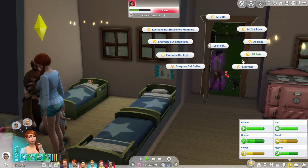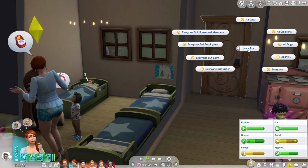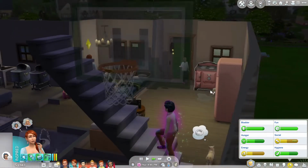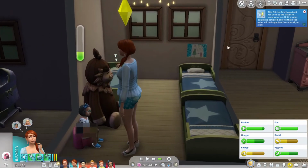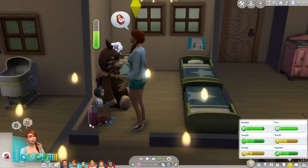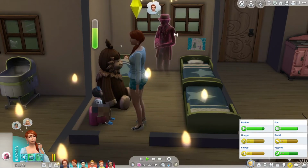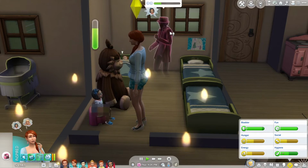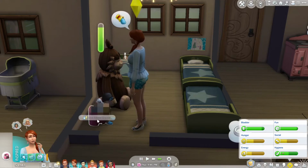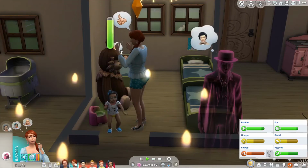Lock for all pets. Lock for all dogs. Lock for all cats. Stay out. Okay. And we'll do one more potty train. Yeah, she is amazing, Ghidri. It's a toddler. You've seen many of my children be potty trained. I think you've potty trained a few of them. You're basically their dad at this point.